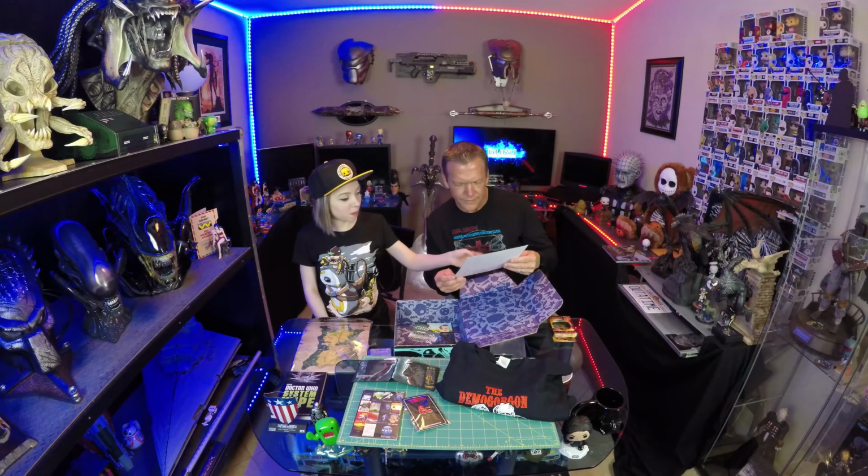Yeah. And we've got our puzzle piece for the Shirt Punch shop. Now they're pushing the big arcade E for Everybody and M for Mature. Yeah. That's coming out. And of course we've got the booklet.